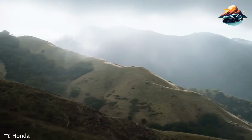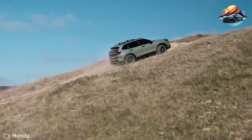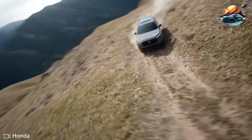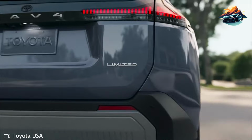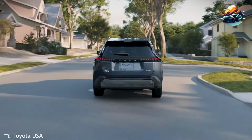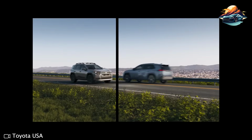The 2026 Honda CR-V Hybrid is rated at 40 miles per gallon combined for front-wheel drive and 37 miles per gallon for all-wheel drive trims. Solid figures. The RAV4 Hybrid hasn't released EPA numbers yet, but if it improves even slightly over the 2025 model's 39 miles per gallon combined, it'll be right on Honda's heels or possibly ahead.